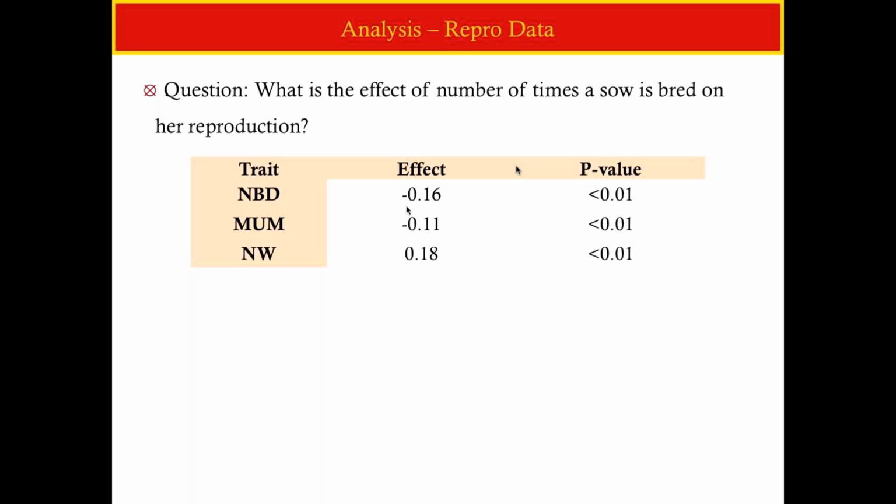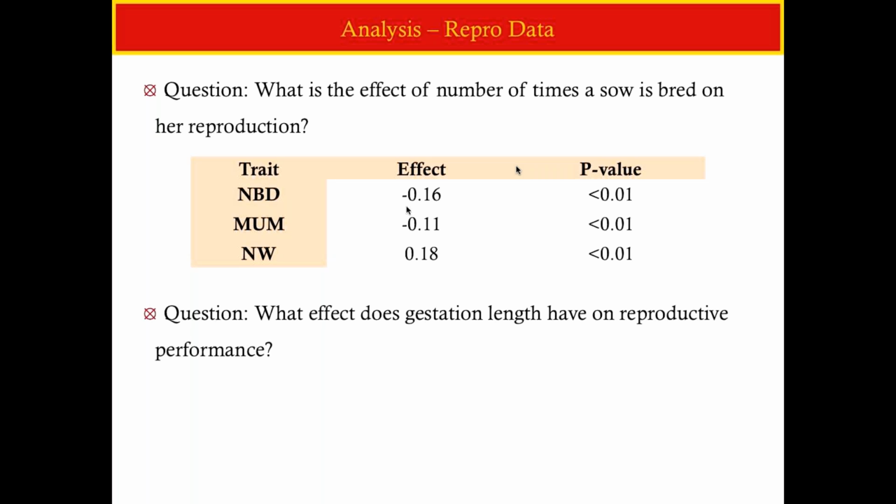Great. So the next question I asked was, what about gestation length? Does it have any bearing on reproductive performance? I found a significant but very, very tiny effect for stillborn. It indicates that an increase in gestation length would cause a decrease in number of stillborn, but again, it's a very small number, 0.003.